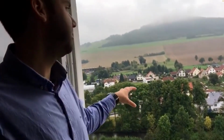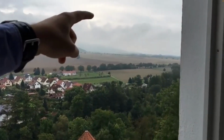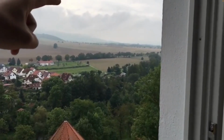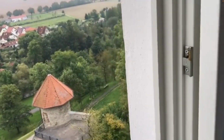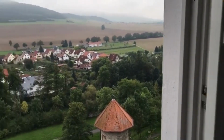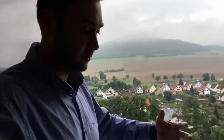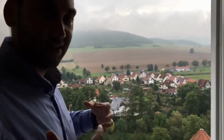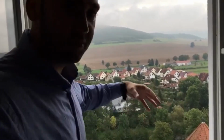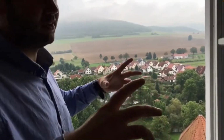We are in the state of Thuringia, but if you look in this direction, maybe 5 kilometers from here, there is the state of Hesse. There is a small town called Thann. The border was in some kind of bulge. It was called the Thuringian Balcony, because the eastern part, the Eastern Warsaw Pact, really came into the territory of the West here. So it was some kind of bulge, geographically seen.